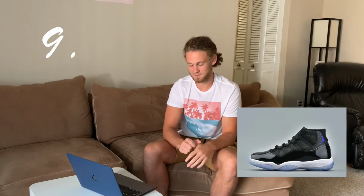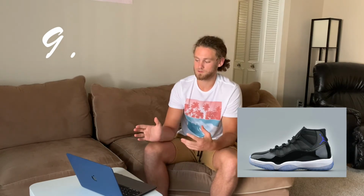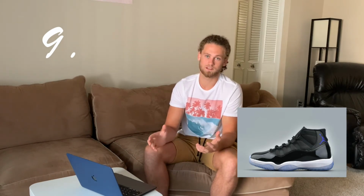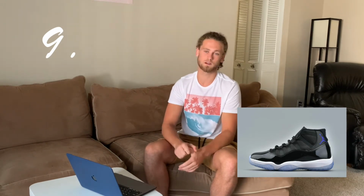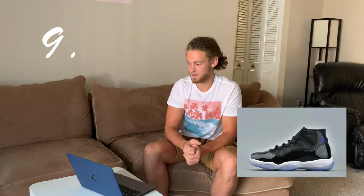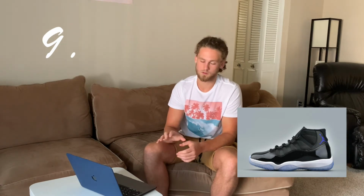All right, and number 9 on the list is the Jordan 11 Space Jam. So I know you're thinking, why not the Breds, why not the Concords? And I get all that, I totally get it, but for me, this was the first Jordan 11 that I saw on feet by kind of an idol of mine, I guess you could say, when I was in middle school, when I was watching the high school basketball team. And they were just so cool to me.